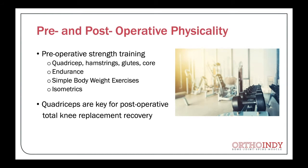And then post-operatively, you can start doing the strength training after you've got through the initial recovery, and that's key to your long-term outcome, especially for total knee. Your quadriceps are absolutely the key to getting better and getting the kind of result you want. The quadricep is your big thigh muscle.